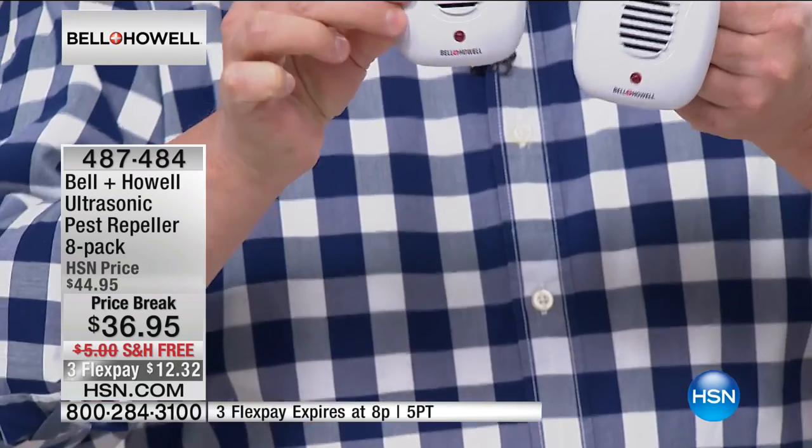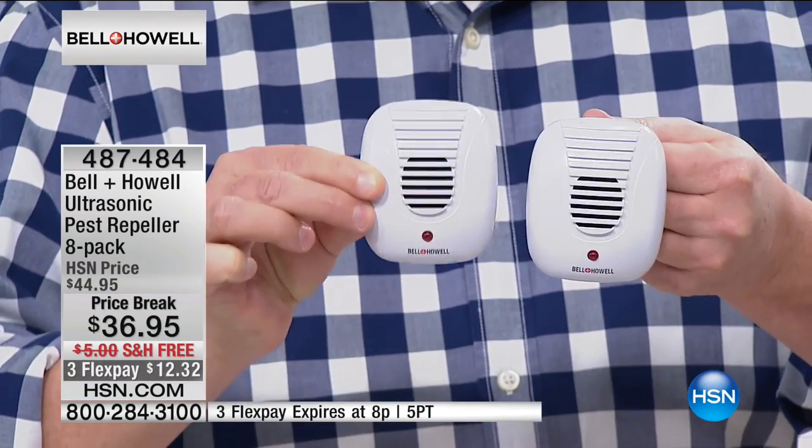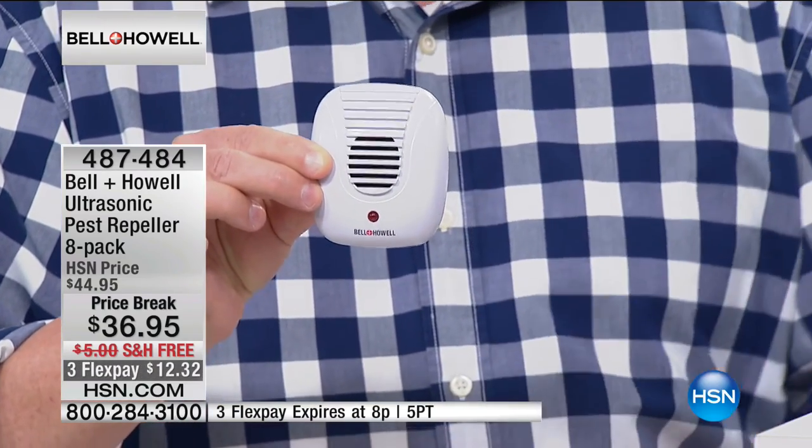I'm getting it. And we're going to talk about getting rid of some pests around the house. We're talking about rats and mice and cockroaches, ants and spiders, all by plugging in one of these little doodads in each room. Let me show you what these are.